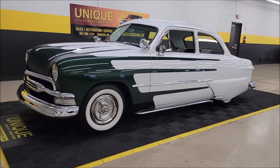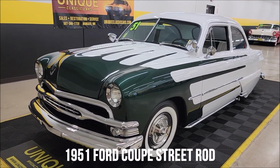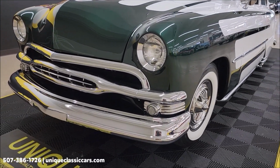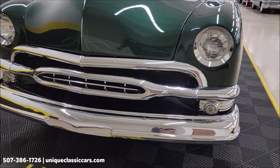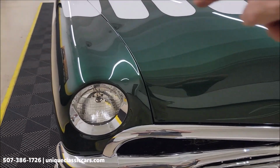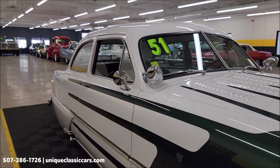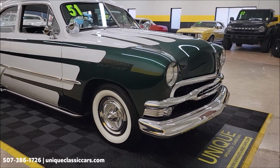1951 Ford Coupe. And staying with that Ford theme, flathead V8 underneath the hood, manual transmission on the column. Take a look at the chrome on the front of this, the grille. This paint, I would guess it sure looks like Highland green metallic with the white. So yeah, I'd say those scallops are, boy, if it's not Highland green metallic, it's very, very close to it.